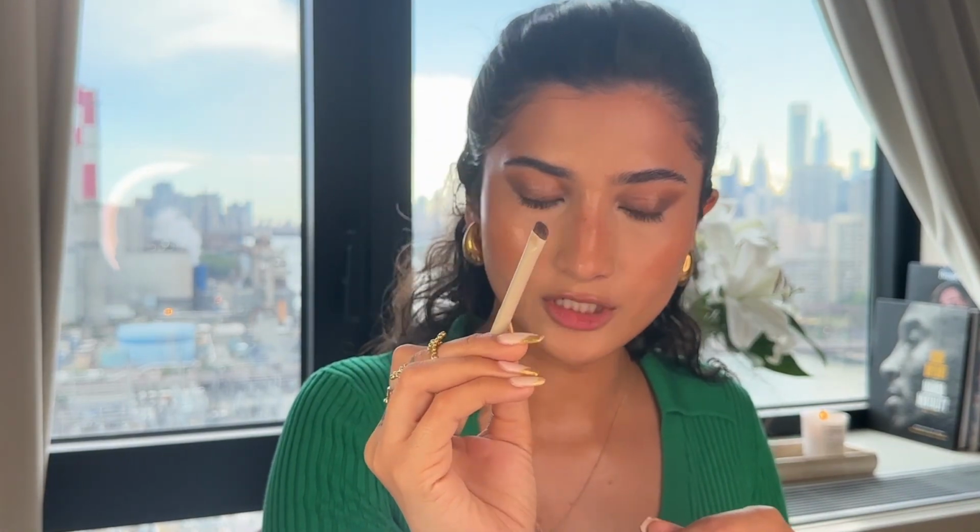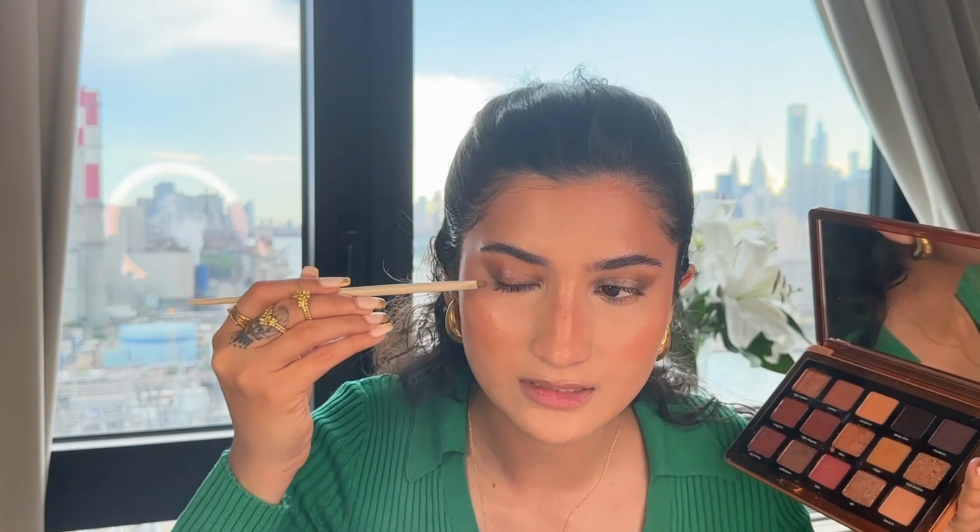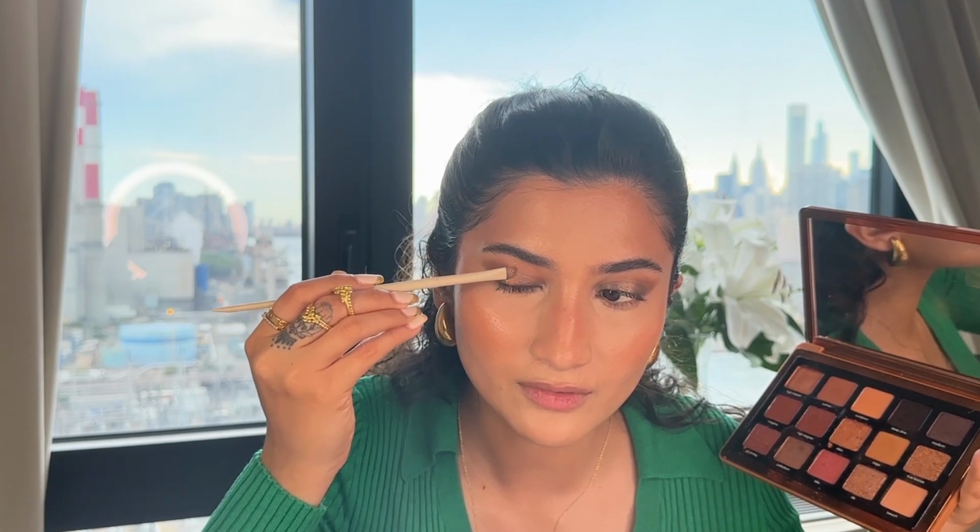I'm going to take a packed dense brush like this, a small brush, and I want to take the color True Bronze. It only makes sense that we use this color right in the middle of the eyelid and going up. It's like sunset, you know. I'm also going to mix it with Alloy. That's how you say this color. Perfect sunset color. And I'm going to use it like this.